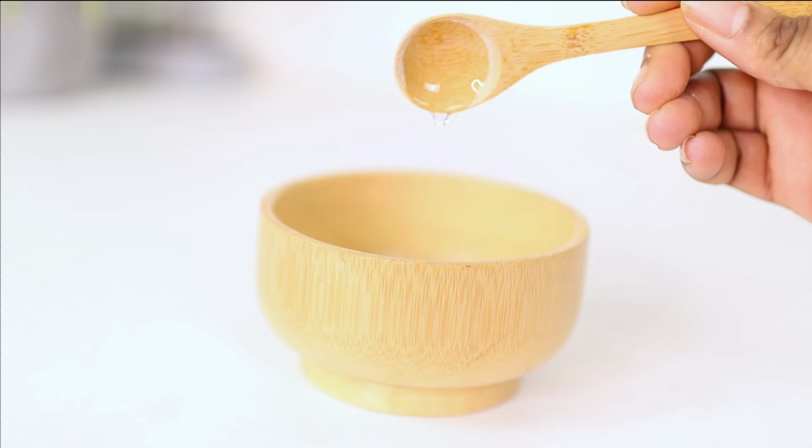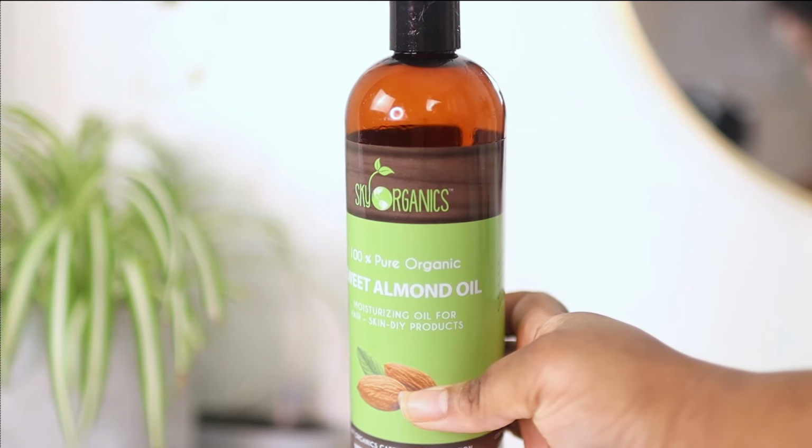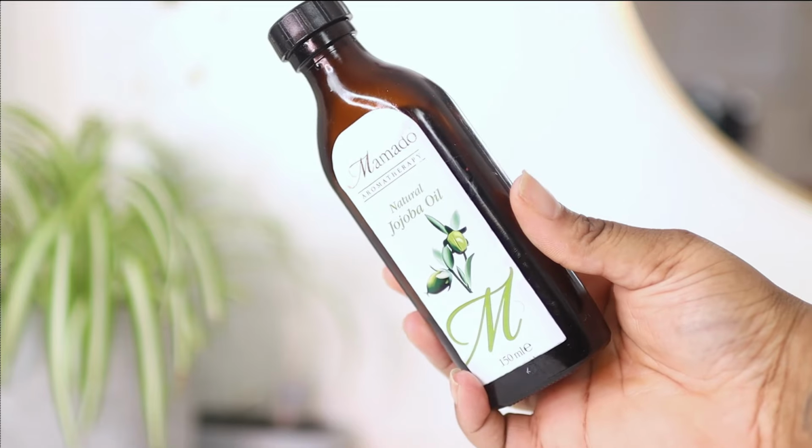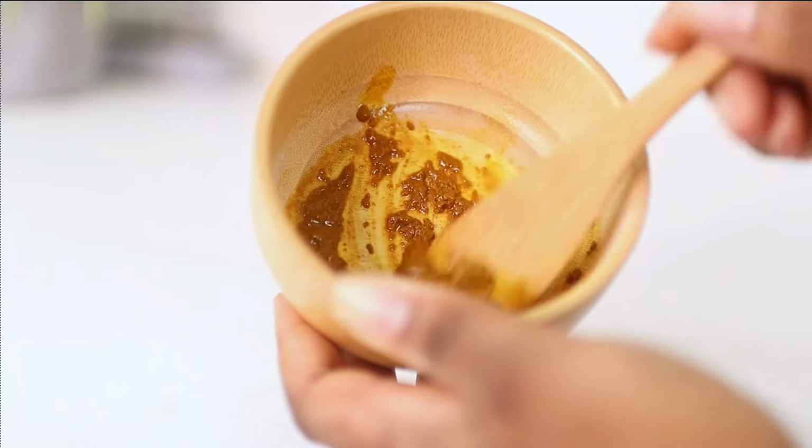Now for the last ingredients, I like to use my favorite oils, which is sweet almond oil. Sometimes I use rosehip seed oil, and I also like jojoba oil. I put about a teaspoon of each into this face mask. You don't have to use the exact same oils that I did. If you have your favorite oil that works best for you, you could use that as well. And again, these oils help the mask be a little bit more moisturizing for your skin because it can be a little bit drying just using turmeric and Aztec Healing Clay.